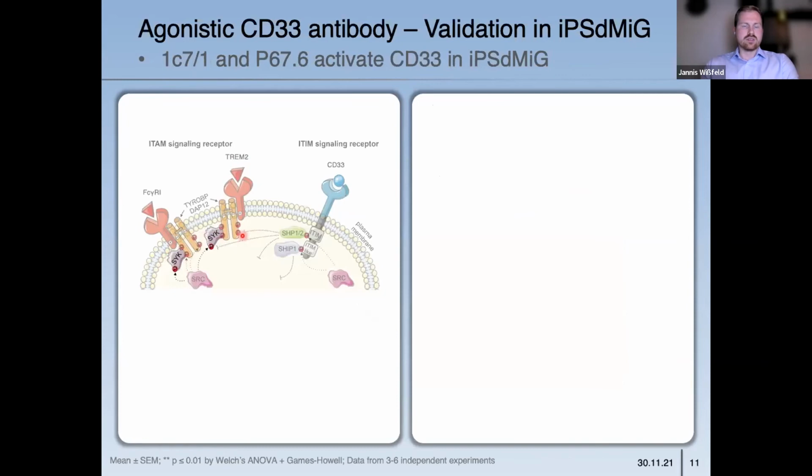We used these for the experiments and looked at the phosphorylation of SYK. Now this is the opposite pathway, right? CD33 is modulating this pathway. So if we activate CD33 in the endogenous model, in these iPSC-derived microglia, we do or should see a decrease in phosphorylation of SYK.